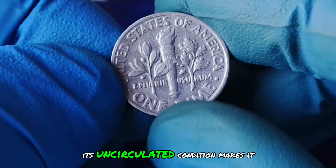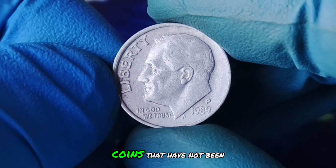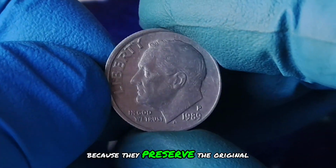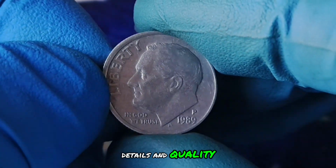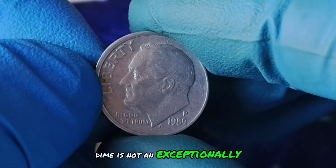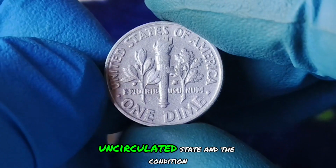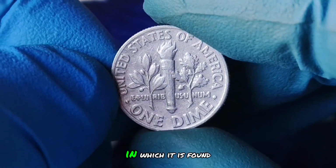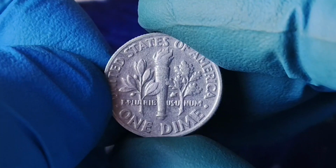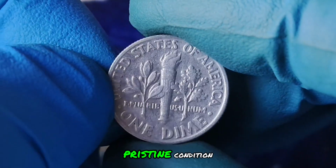First, its uncirculated condition makes it highly sought after by collectors. Coins that have not been subjected to wear and tear hold more value because they preserve the original details and quality. And while the 1989 Roosevelt Dime is not an exceptionally rare coin in terms of production numbers, the combination of its age, uncirculated state, and the condition in which it is found can significantly impact its market value. Collectors and investors are often willing to pay a premium for coins in pristine condition.